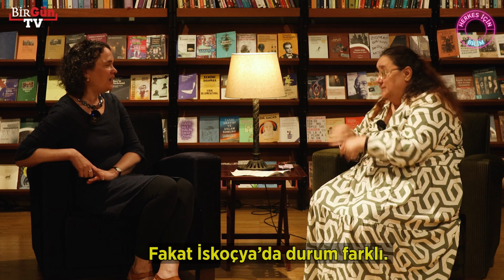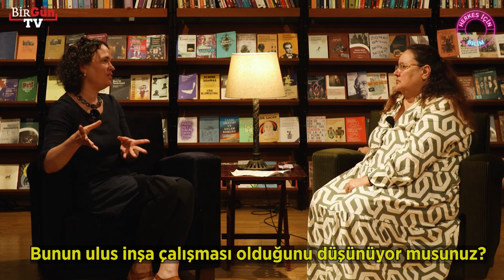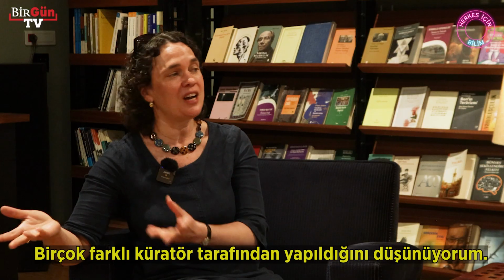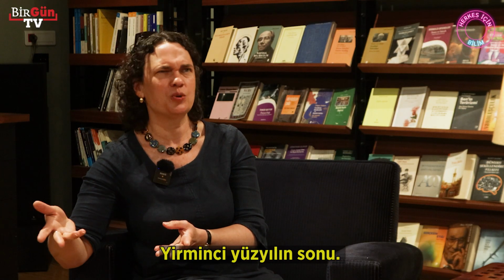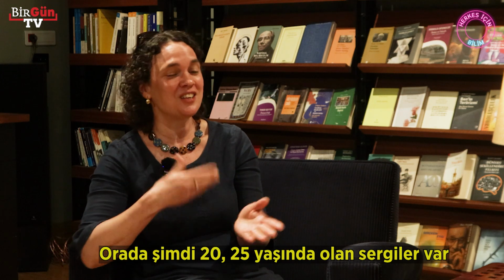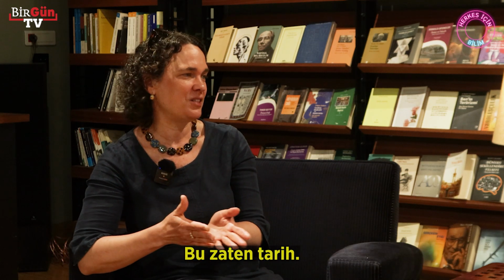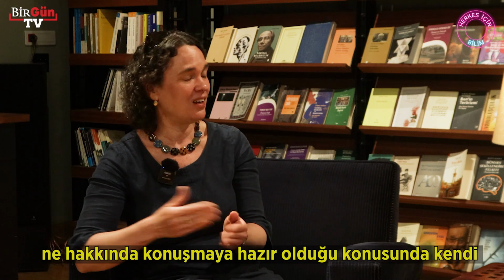In part. I think it's made by lots of different curators. That's the end of the 20th century. It's now 25 years old or something, or 20 years old, the display's there. So it's already a history. We can start to tell its own history about how people were seeing Scotland and what they were prepared to talk about then. And I think we've moved on.